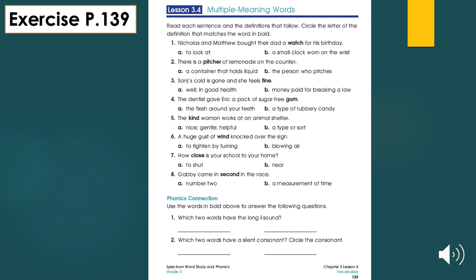Number 2, you just circle the letter. Number 2, there is a pitcher of lemonade on the counter. Pitcher, the word pitcher, what does it mean here? A, a container that holds liquid, or B, the person who pitches.